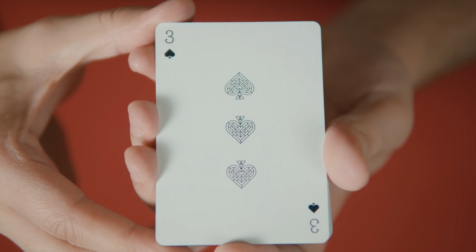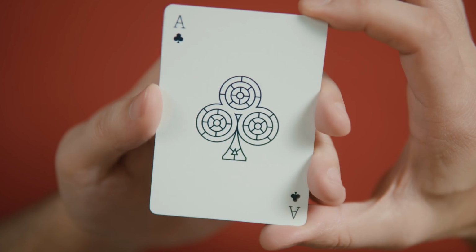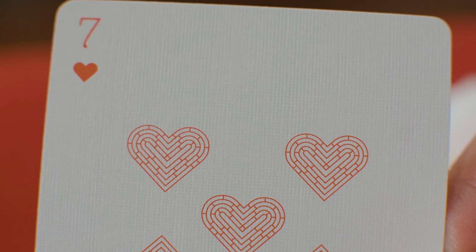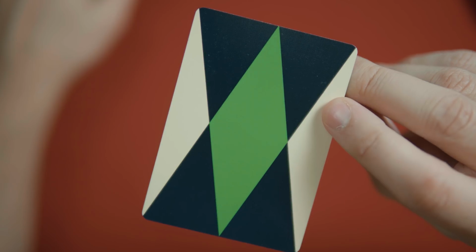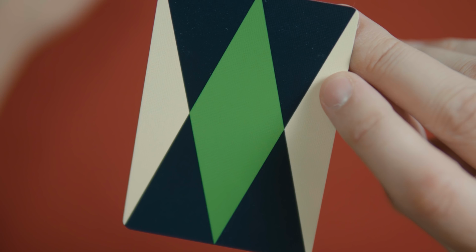Even the pips are a strange compromise. They are formed by an outline style of thin strokes that gives them a maze-like appearance. The better artistic and frankly easier to read choice would have been going for a color blocked shape style for the pips, more consistent with the back design of the deck, which after all features what amounts to a giant diamond pip on the back.